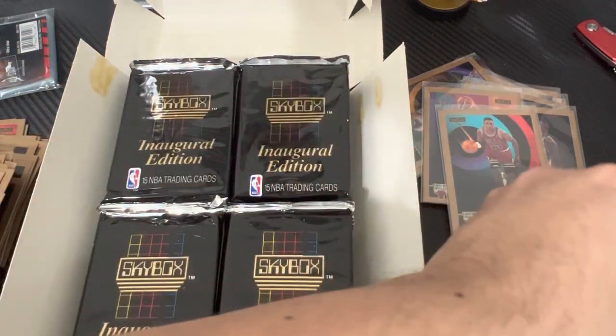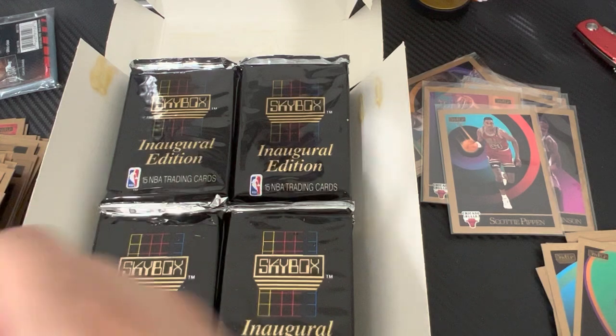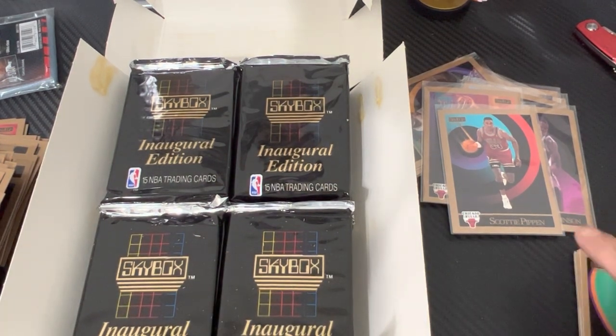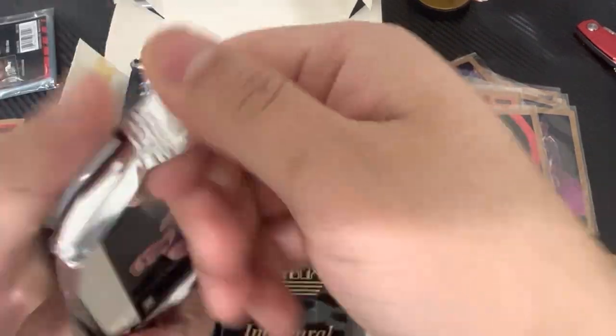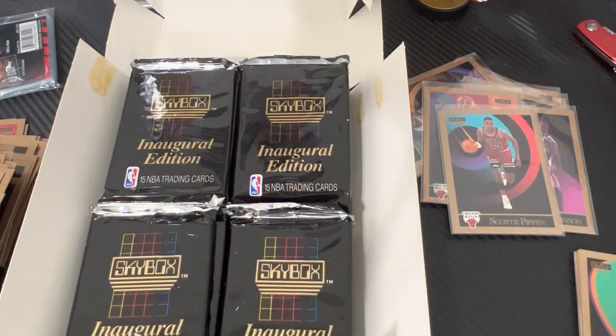I'll put this over here. He should be in the Hall of Fame. Ron Harper, Brian Oliver, and Sherman Douglas. Really good Hall of Famers in this set, and good role players over here. Hall of Famers, this one. Role players on my left. Continue opening these packs right here.